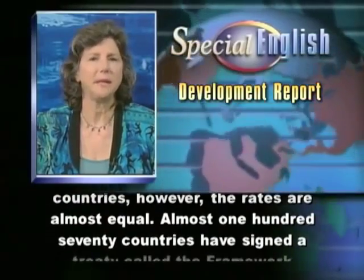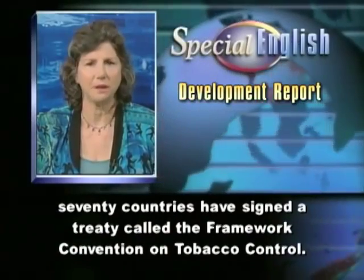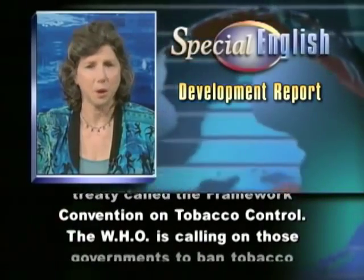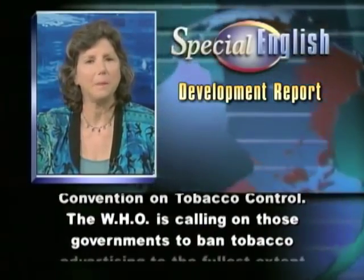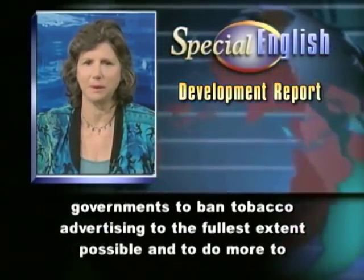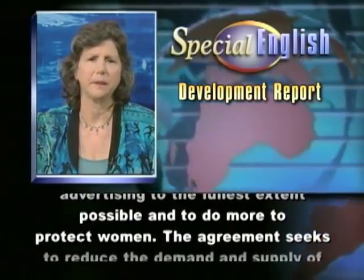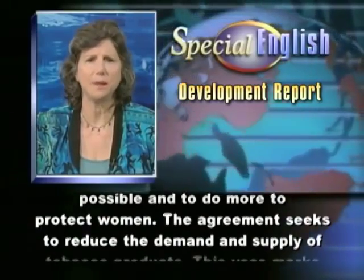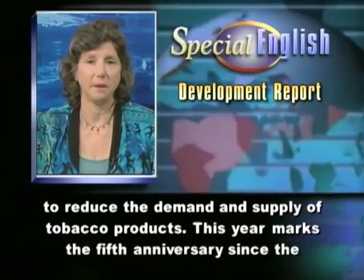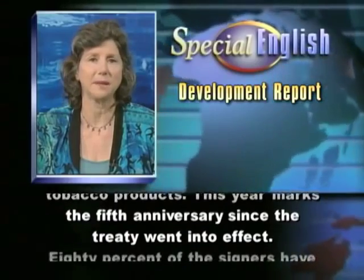Almost 170 countries have signed a treaty called the Framework Convention on Tobacco Control. The WHO is calling on those governments to ban tobacco advertising to the fullest extent possible and to do more to protect women. The agreement seeks to reduce the demand and supply of tobacco products. This year marks the 5th anniversary since the treaty went into effect.